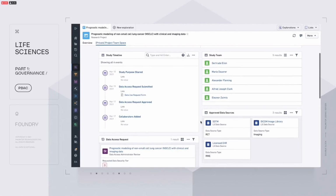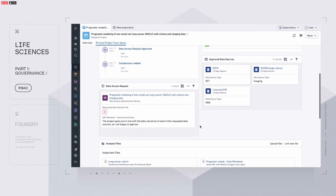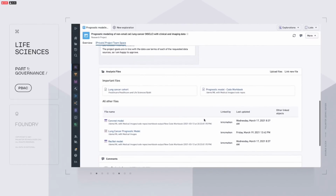This can be configured down to the level of individual rows and columns, and only those users who've been approved to work on this project will have access to the workspace. The original request is preserved, and all work done within this project is fully transparent. At any point, the governance team can understand not just who has access to what data, but also why they were given access, with all the context that went into that decision.